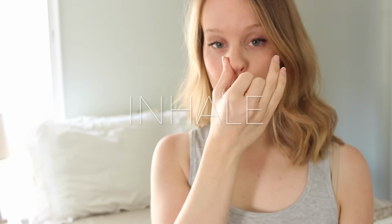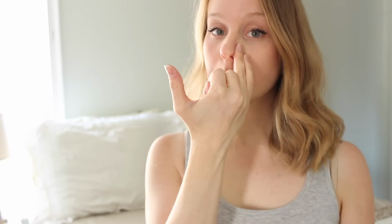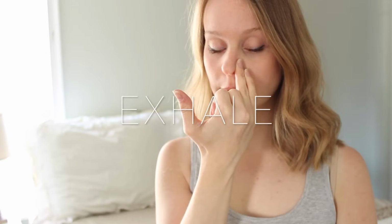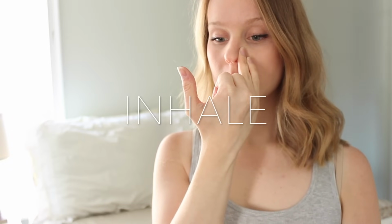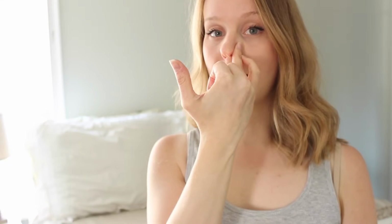So what you're going to do is with your thumb, you're going to cover your right nostril, and you're going to inhale through your left nostril. You're going to release the thumb, cover your left nostril with your ring finger, and exhale through the right. And you're going to inhale through the right. Cover the right nostril with your thumb, and exhale through the left. And then we can do it again. You can inhale through the left, cover the left nostril, release the right, and exhale through the right.